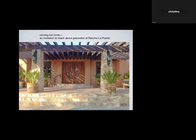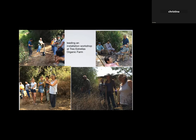I had originally learned a trade because I wanted to have something to offer if I went to another country or another area, to really be able to share. So that was really wonderful to find myself doing that. And I insisted that as long as I was there, we needed to do a workshop and actually install a greywater system, not just talk about it.